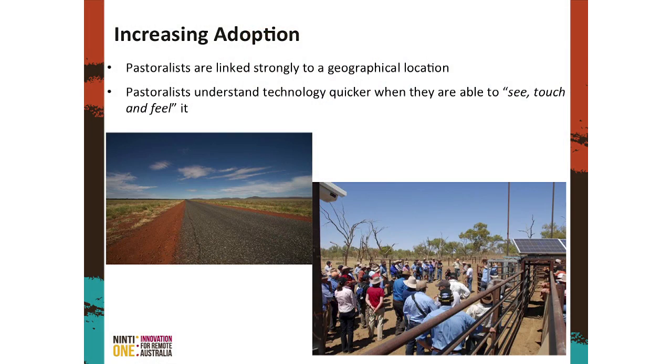So I suppose a couple of the take-home messages from what we found out of the 21CP project was that increasing adoption is really about being out on the ground, and you need to be out amongst the pastoralists to be able to influence their management, learn from them, and create change. So pastoralists are linked strongly to a geographical location. You've got to be out there talking to them to be able to pick up what's going on.